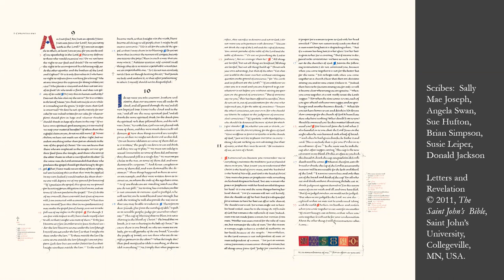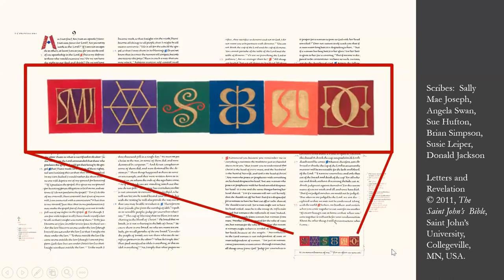What's also unique about this two-page spread in 1 Corinthians 9 is that it's the only place where the calligraphers have signed their work. Take a look down here at this little colorful box section, and what you have are the six calligraphers' marks: Sally Mae Joseph, Angela Swan, Sue Houghton, Brian Simpson, Susie Leeper, and Donald Jackson. The six pairs of hands that made the bulk of the work of the St. John's Bible come to life on the page.